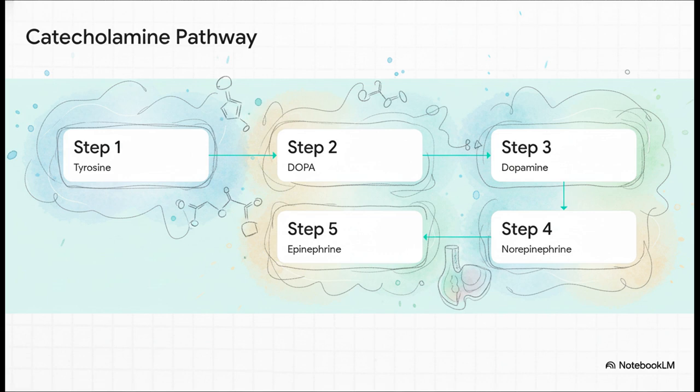And this is where it all begins, this biochemical assembly line. Under normal circumstances, our body takes the amino acid tyrosine and through a series of elegant steps, converts it into dopamine, then norepinephrine, and finally epinephrine. But in a patient with a PPGL, this assembly line isn't just running, it's in a state of unregulated, chaotic overdrive, 24/7. This is the source of that hormonal tsunami we have to prepare for.